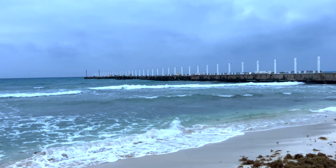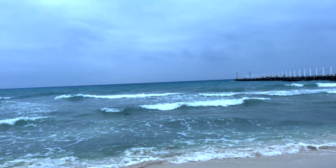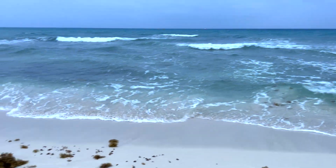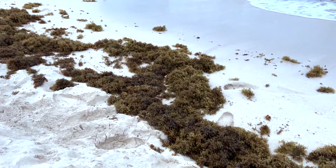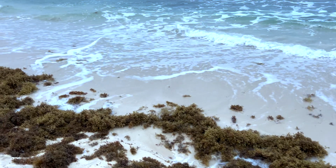Our time is probably coming to an end down here in Playa, and it's not going to be because of the seaweed situation, which I thought would be the determining factor of why we'd be going home. But look at that, that's fairly new seaweed. It does not stink. They're going to pick that up. It'll take a few hours. By noon, everything will be fine.